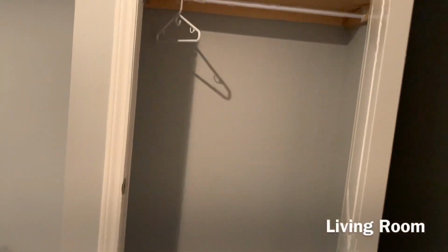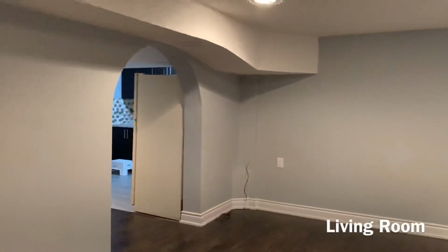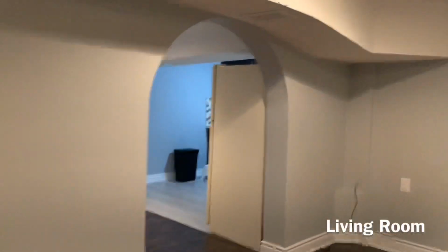Usually in most of the basements or apartments you will find these hanging closets where the guests can hang their outer jackets, their shoes. You can keep your winter shoes, the outer shoes, outer jackets, whatever you need.